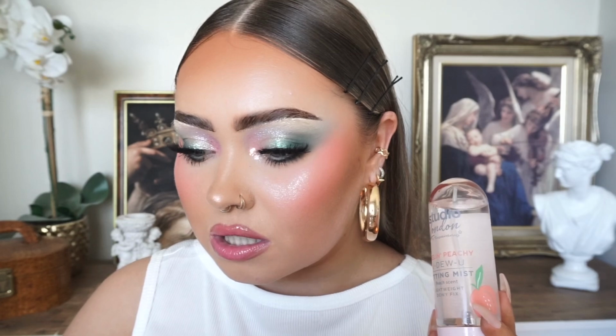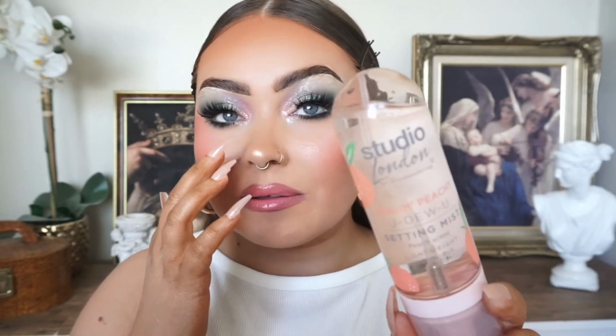And then of course, my wee runner-up. This is the Studio London. Majority of these products, I've actually just noticed, are affordable. That's okay. Studio London UGU Setting Mist. This is honestly one of the nicest wee setting sprays. I use this all the time. If you watch my tutorials, you would know that. But this is the Feeling Peachy one.